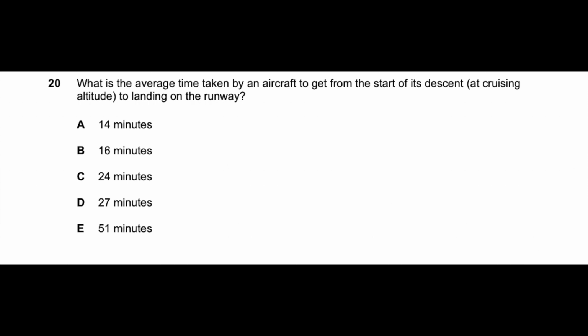The correct answer is C because in the bottom row of Table 2, we are given the percentage times for each stage of a 1.5 hours flight. Descent equals 11%, initial approach equals 12%, final approach equals 3%, landing equals 1%. Total percentage of flight equals 11 plus 12 plus 3 plus 1 equals 27.